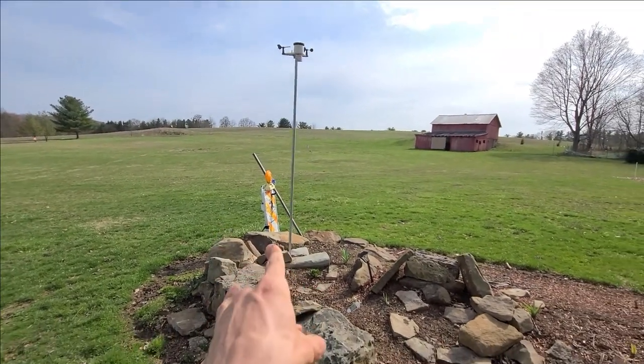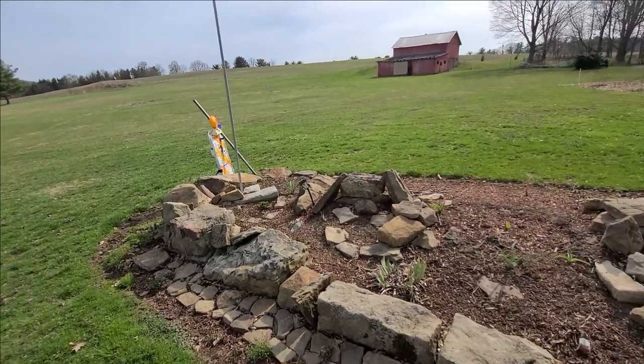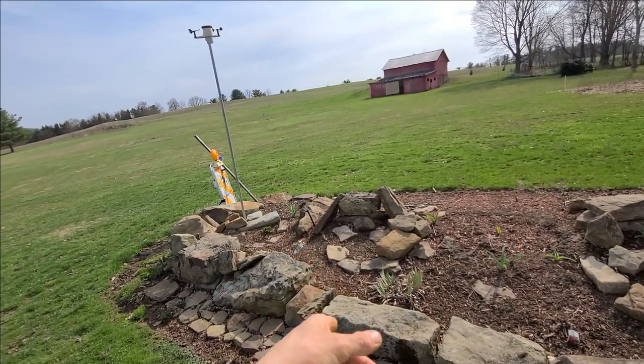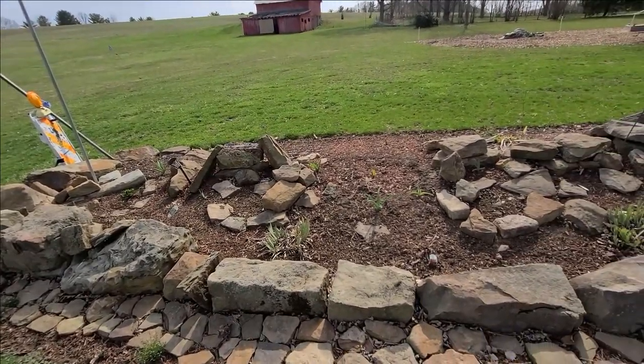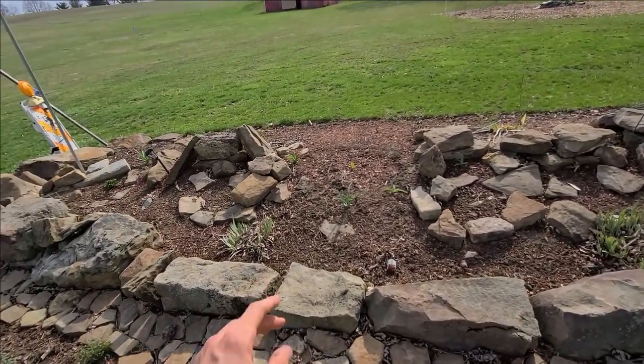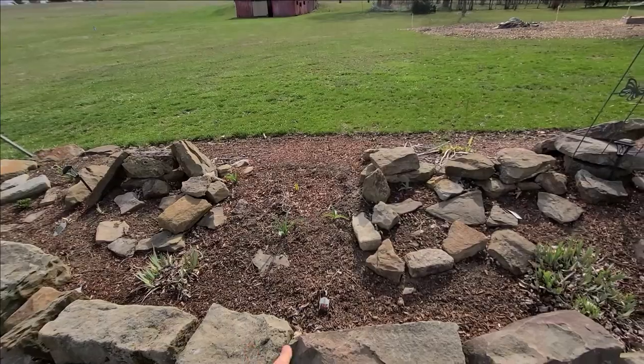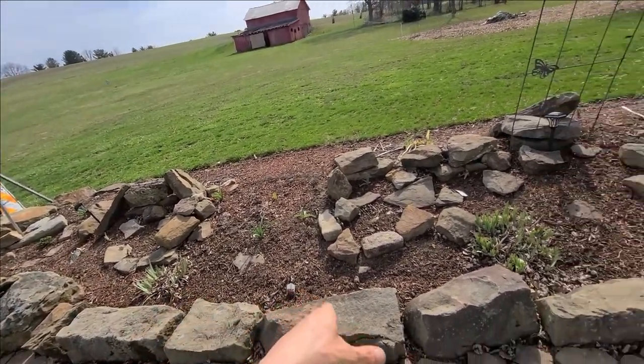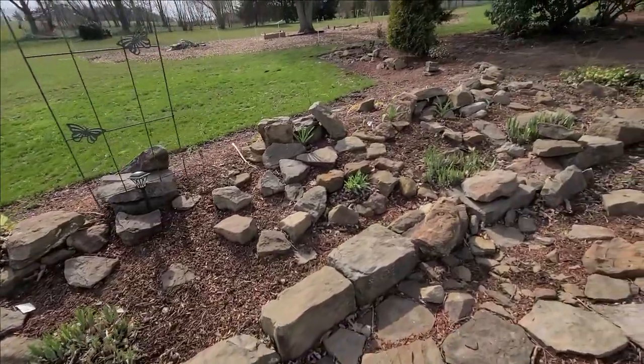So this is where we have our weather machine. We call this the rock mound for obvious reasons. It's full of some lilies on the end there. We speckled in some tulips. As you can see, they're coming in. And then it's mostly irises along the front here. We got a purple one, yellow, red, and then I believe the rest here are yellow.